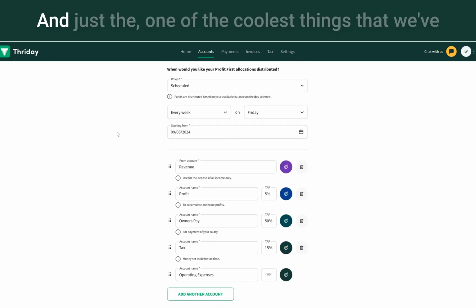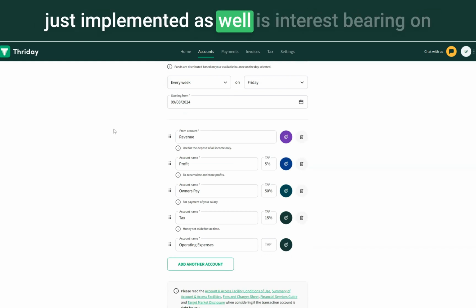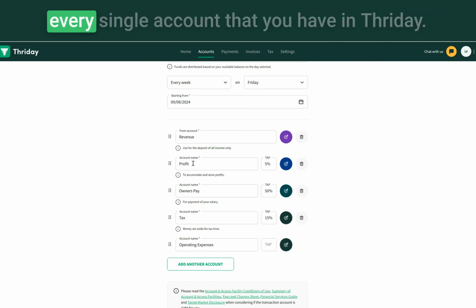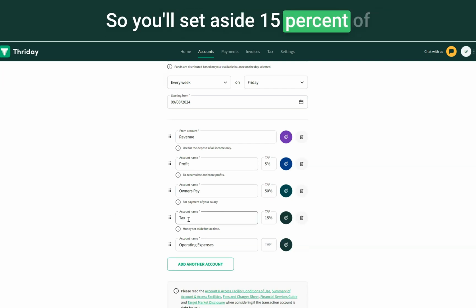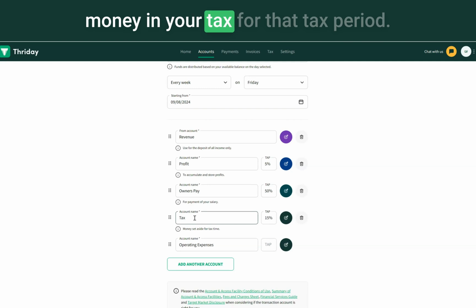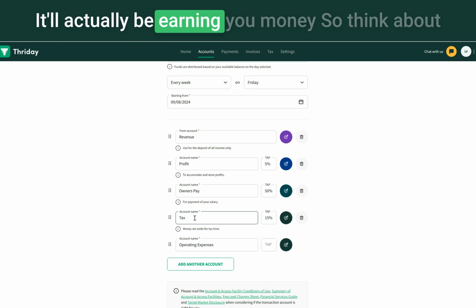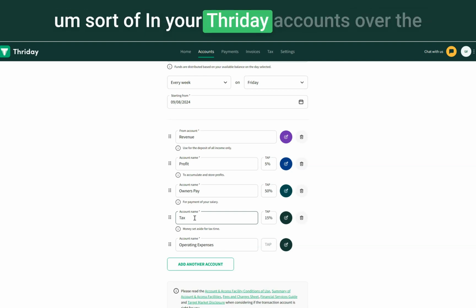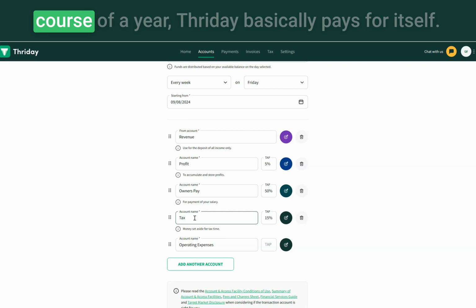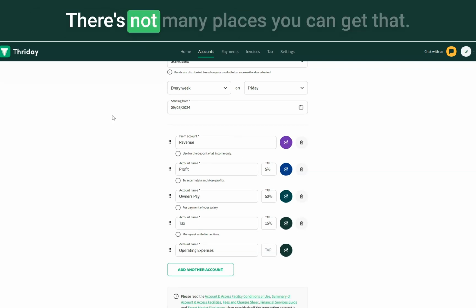Awesome. And just one of the coolest things that we've just implemented as well is interest bearing on every single account that you have in Thriday. So you'll set aside 15% of money in your tax, but that money won't just sit there doing nothing. It'll actually be earning you money. So think about this. If you have an average of about 11 grand in your Thriday accounts over the course of a year, Thriday basically pays for itself. I love that. There's not many places you can get that.